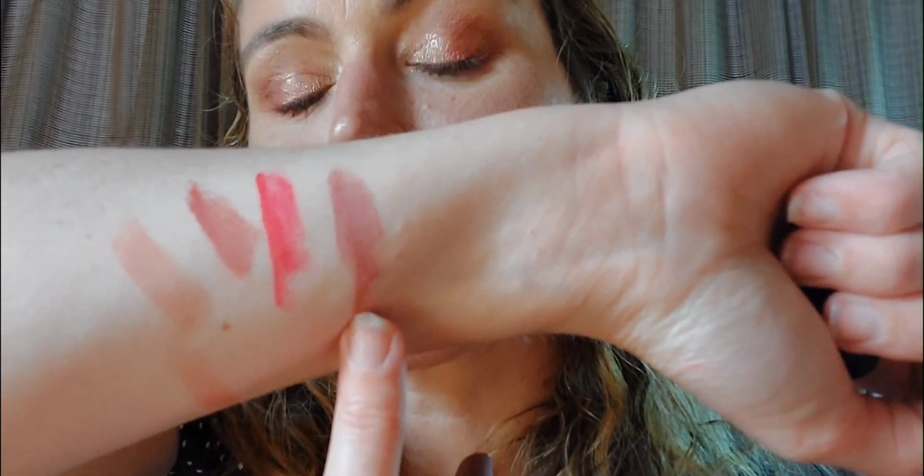And another Powder Kiss. This is Kinda Sorta. This is one of my favorites. I'd wanted this one for a long time too, but it kept being sold out. Again, more of a cool tone nude. You'll get the feel for what I like. So Kinda Sorta and Ruby Woo. Sorry about my swatches, people.